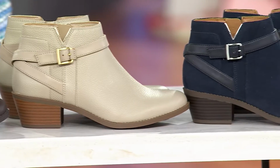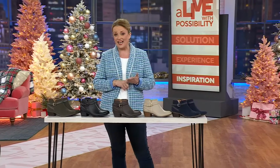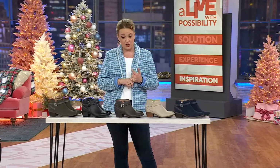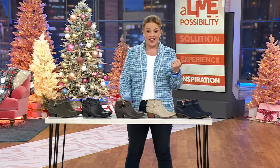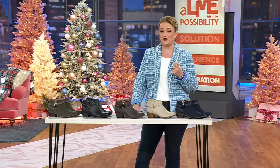We have 5 through 12 medium width, 6 through 12 wide width, and we have whole and half sizes. Now, you can use free exchanges. If you need to change your size, you can send them back to us for free. And you also have holiday returns. So you have through the end of January to send them back to us.